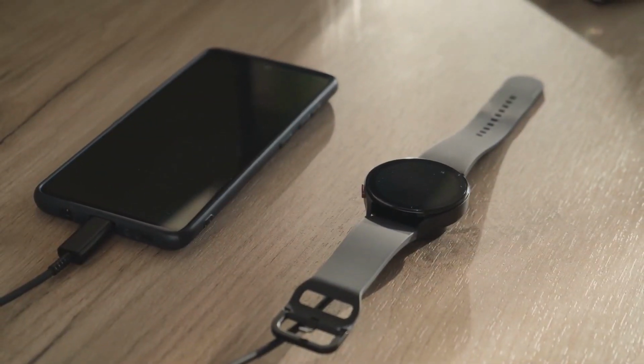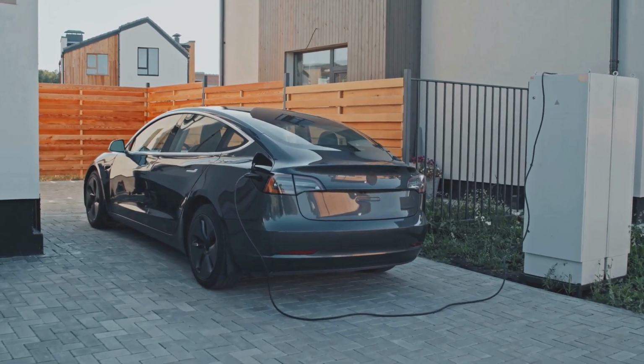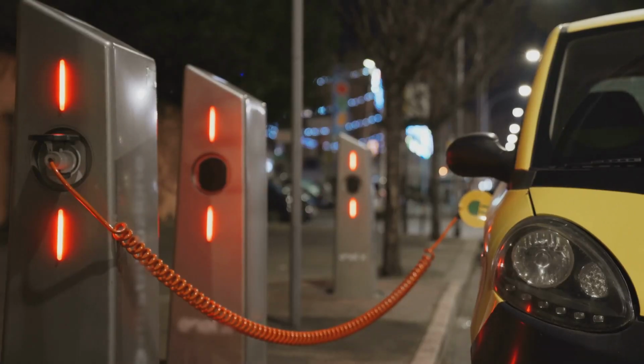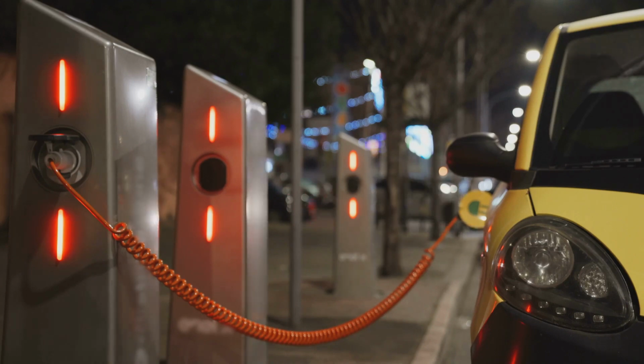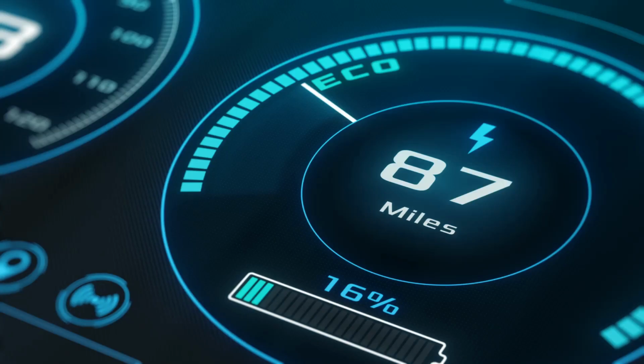Just like phones now optimize charging overnight, EVs can slow charge at home to preserve battery health. If you plug in at 10 p.m. and leave at 7 a.m., you can recharge with a lower power setting that's gentler on the cells. It's smart, safe, and just as effective if you're not in a rush.